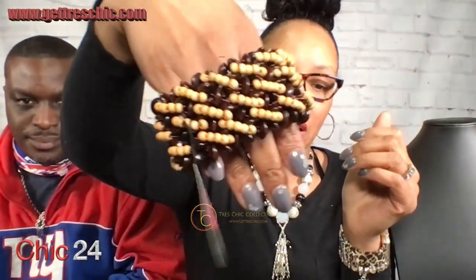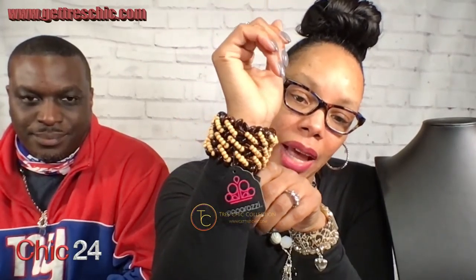All right. Next up, I do have a wood bracelet. The wood bracelet, again, is new as well. It just came in. This is called Cozy and Cosmel. What I love about this wood bracelet is the size, and I'm loving how the brown and white just kind of play off of each other.